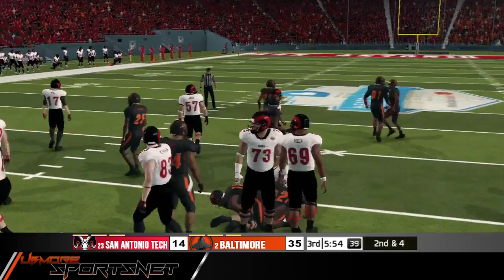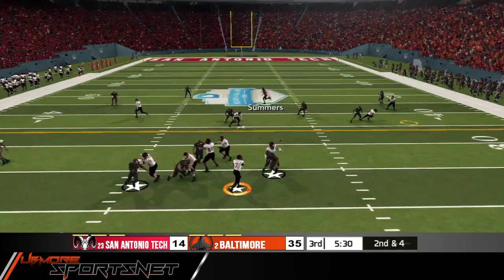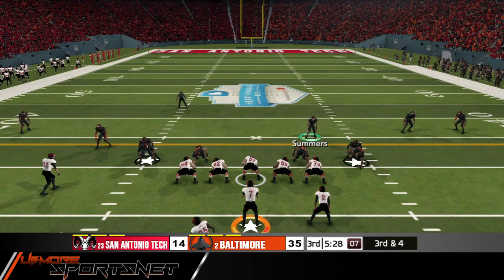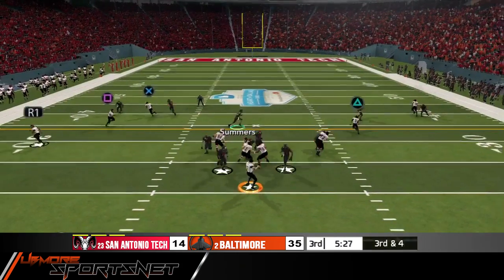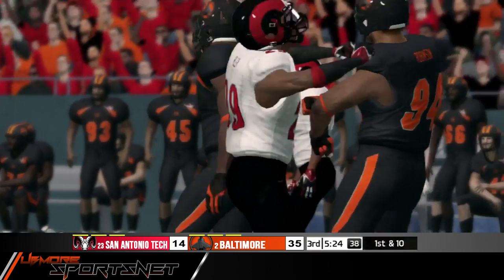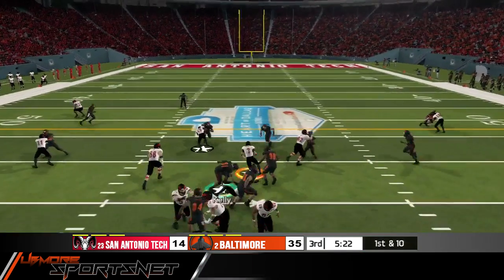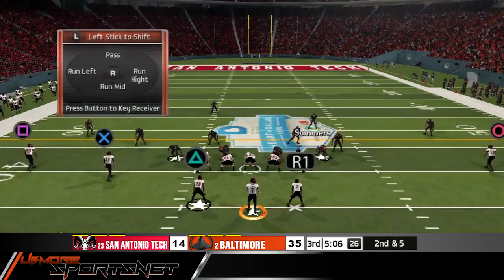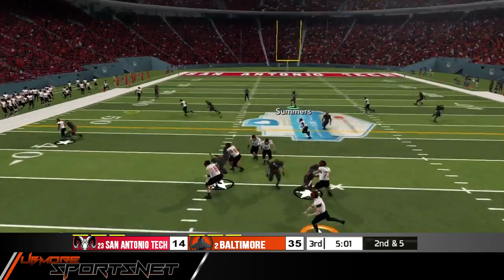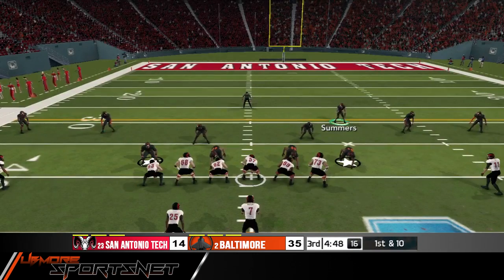They get nice yardage on that run. Fires quick out to the receiver, and he can't make the grab. Caught, and that's a first down. He's tackled right around the 36-yard line. Dives forward. Quick throw. And down he goes at the 40-yard line.